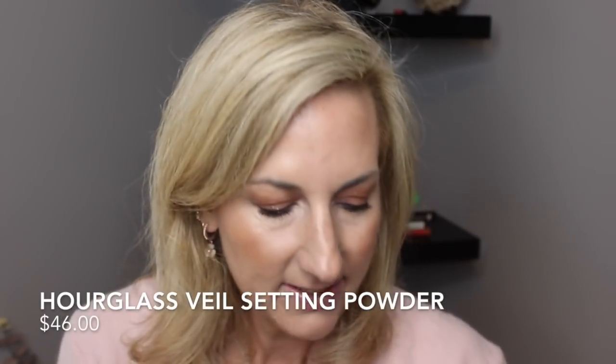For powder, I'm going to be using my Hourglass Veil powder. You guys, this has just pretty much been my favorite powder, kind of universal. And I am just going to put this down. I don't want to take away any of the radiance, but I do want to kind of blend everything together.